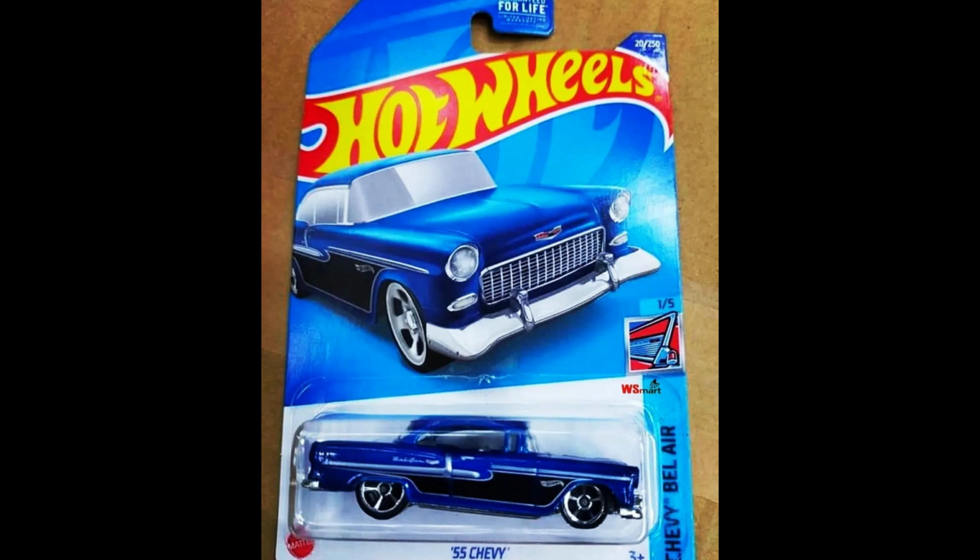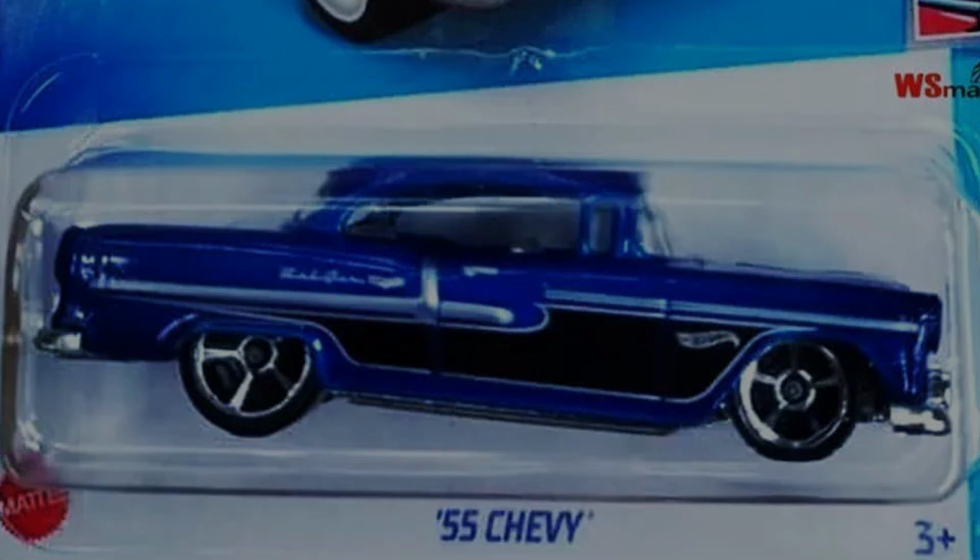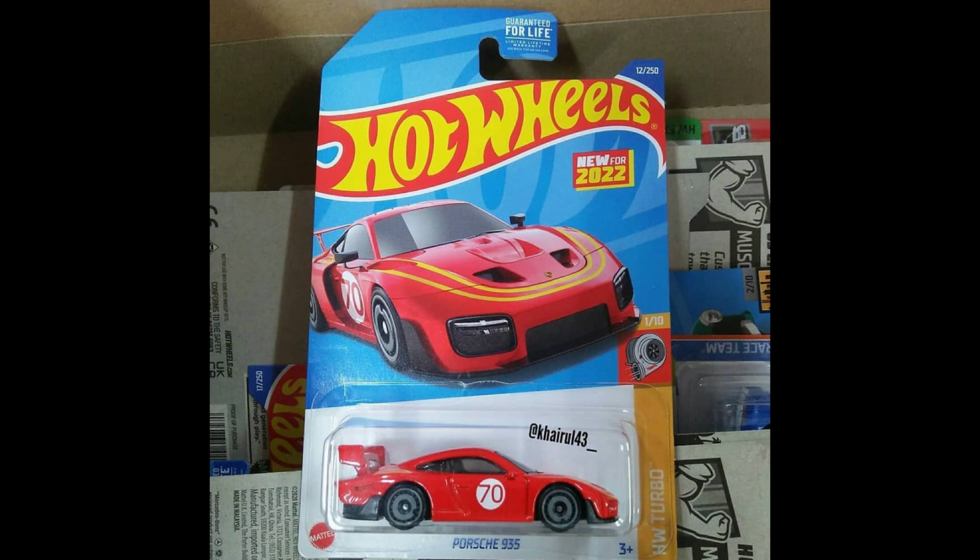The non-super treasure hunt version of the '55 Chevy Bel Air from the 2022 Hot Wheels basic line in mix A case. The all-new modern Porsche 935 coming in 2022 mix A case with a Momo livery.